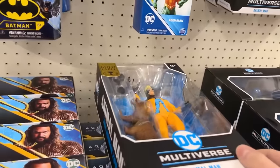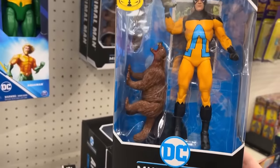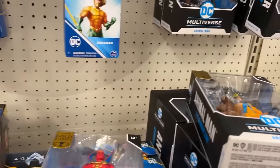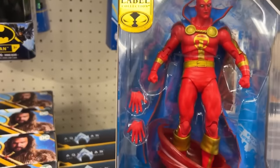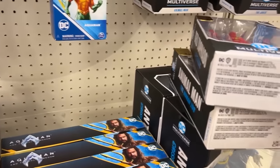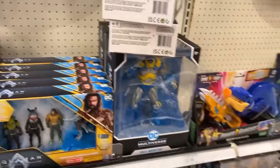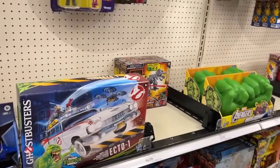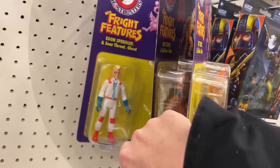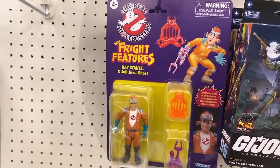They got two of them sitting waiting on me, I guess, because right here, well, they're on the shelf too. We have got the new Target exclusive gold label Animal Man. Looks a lot better in person than it did online. And then we've got Red Tornado. Look at that. Red Tornado, I think, looks great. Awesome to see those. Don't see anything else new in the Multiverse, but if we come on down here, we've got Ray. So they've restocked some of these, two Rays and an Egon there in the Ghostbusters Fright Features. So that's pretty cool.